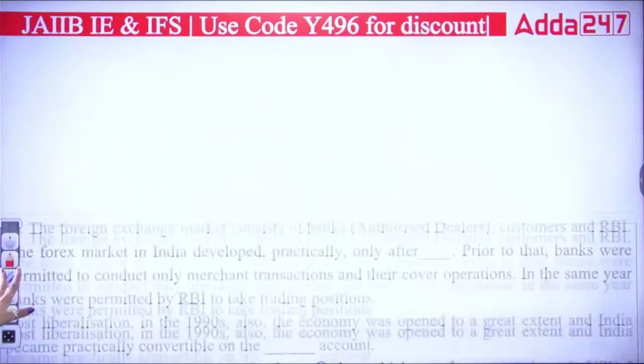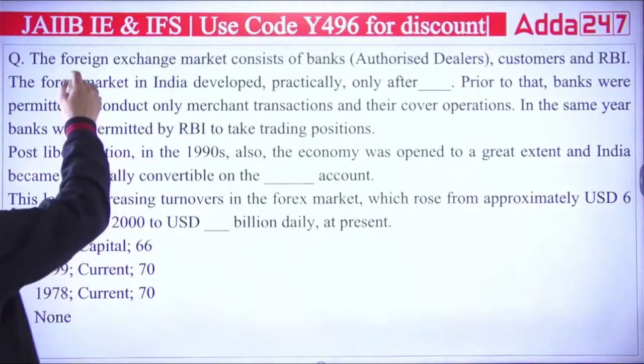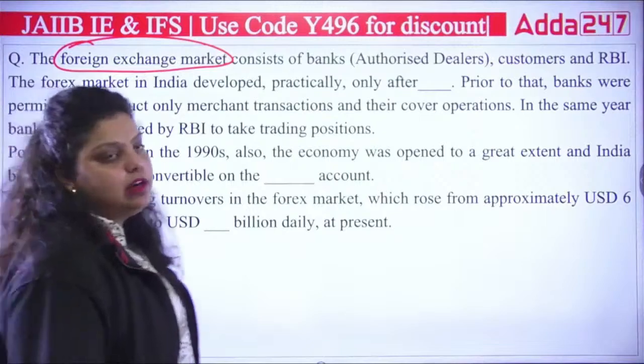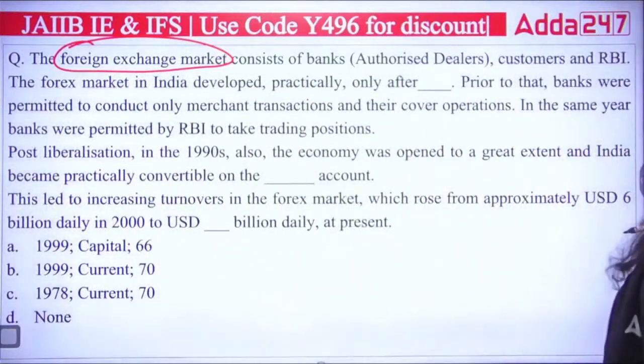Okay, next question. Now, the next question is about the next market, let's say the foreign exchange market, which is regulated by RBI. Who regulates the foreign exchange market? RBI regulates the foreign exchange market. It consists of banks, that is authorized dealers, who are allowed by RBI to participate in foreign currency. Those are known as authorized dealers. Then we have customers and RBI.